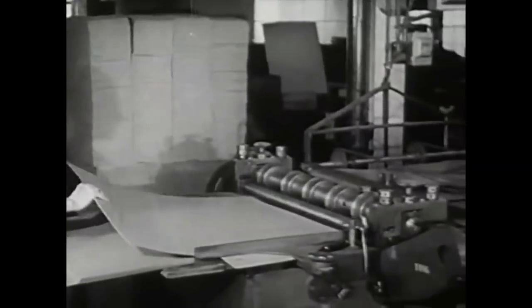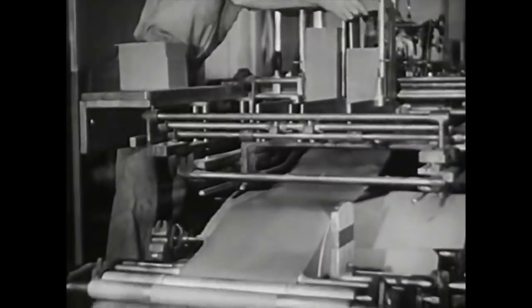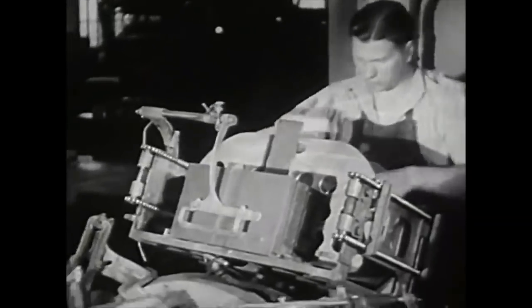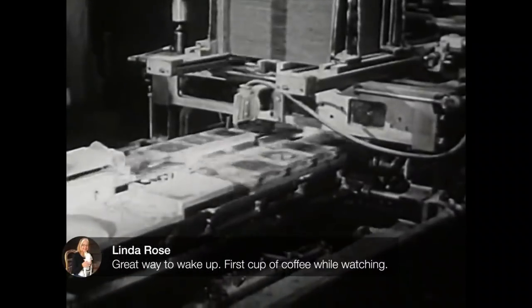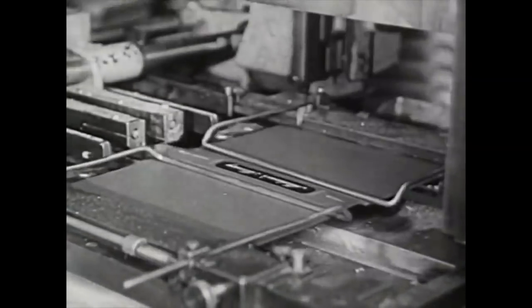Strong book covers are made from paperboard. Next, cloth from this roll is glued over the paperboard. At last, the name of the book is stamped on the cover in shining gold letters. One push, and the book has a cover around it. Another push, and the cover is glued tight. Here they go, all finished and ready for shipping to all parts of the world. The story has been made into a book for readers everywhere.